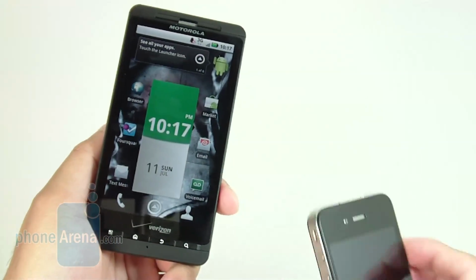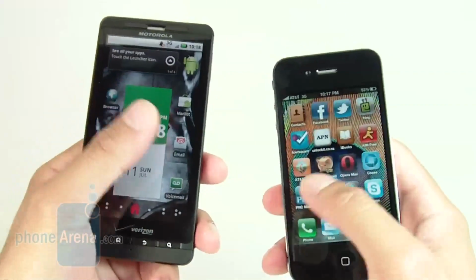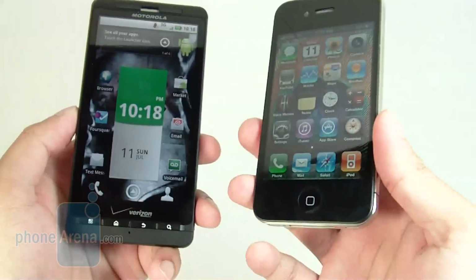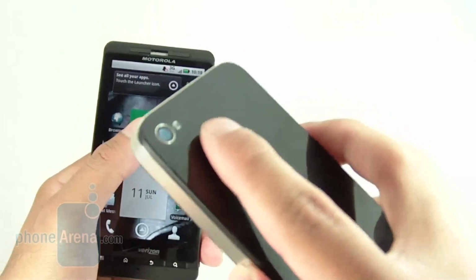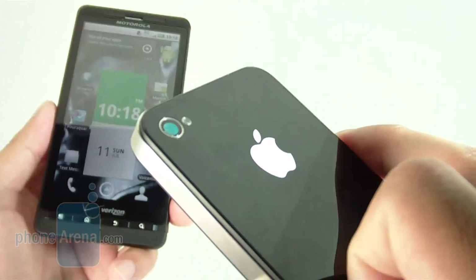So there you have it, guys. That's pretty much it as far as the comparison goes. And to tell you the truth, both handsets are fantastic in their own regard. They're both probably the best handsets on their respective carriers. On one side, you have the iPhone 4, which has a lot of great, well-rounded features. A specific area where it excelled was, of course, the camera department. Taking photos and videos was still a lot better on the iPhone 4 than the Droid X.